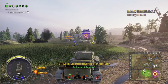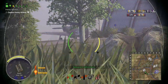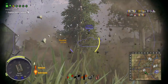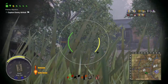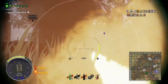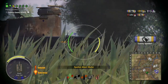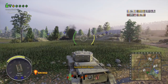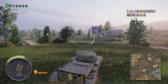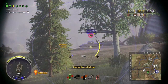I found it quite interesting, and I really do like what they've done with these maps. They have really made them different. The fact that I just couldn't recognise this one at first shows how different it can be. Either that, or I'm just an idiot and everyone's like, no, I recognise that straight away. And it could just be that. But I'm not going to get too far in. I don't want to get surrounded, because Cromwells don't have the best of armour.